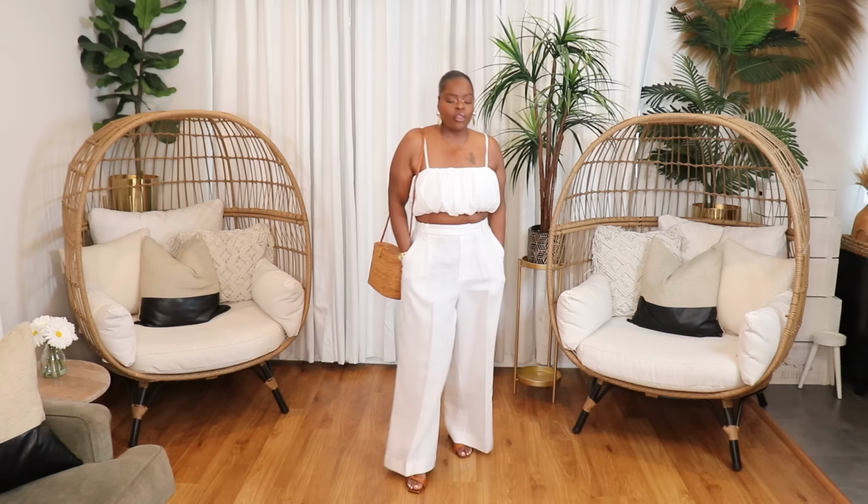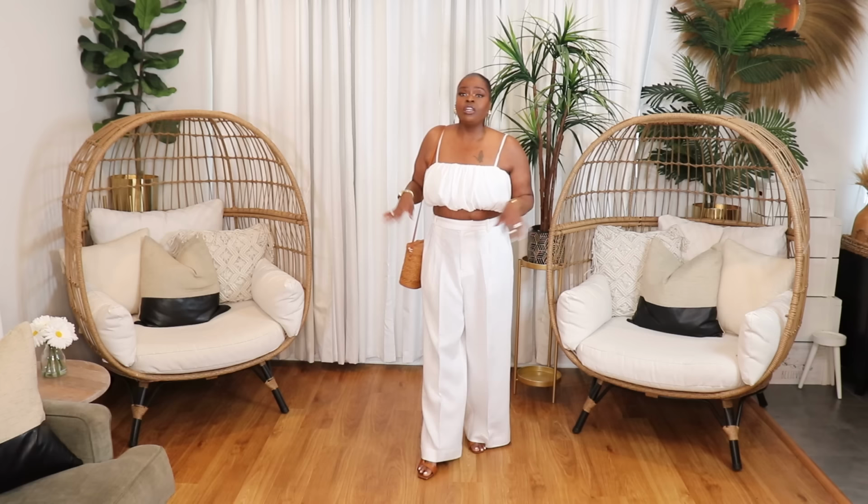I paired it with these tan Zara heels and a little basket weave bag that I recently thrifted. It's a little natural material type of bag, but you can certainly dress it up with gold accessories like I did in some of the other looks. But really cute look. So linen pants, crop white top, whatever heels you want to go with. Really great look for a casual type of white event, or if you're going to a yacht party, something on the beach, where you still want to look elegant but you want to be comfortable and really cute and modern. This is a slay.